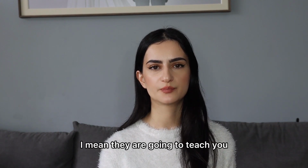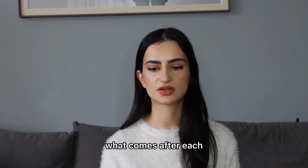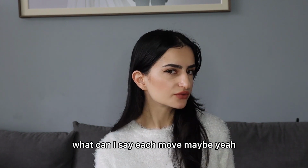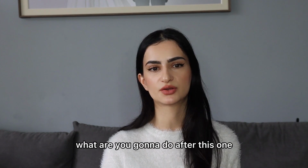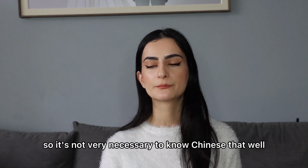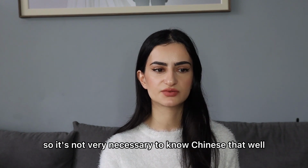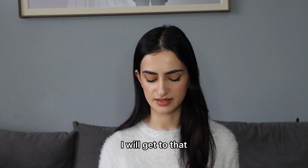The first practical exam, which is gonna be your second exam, is not difficult because you do the steps accordingly. They are going to teach you what comes after each step, each move. So even if you don't know Chinese, you know what you're gonna do after each one. So it's not very necessary to know Chinese that well, but for the third exam, it is necessary. I will get to that.